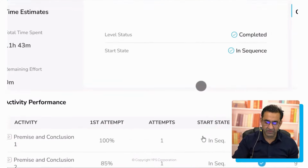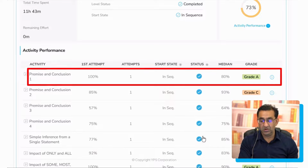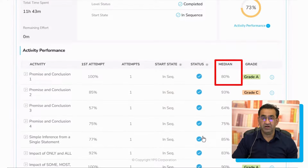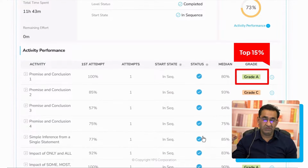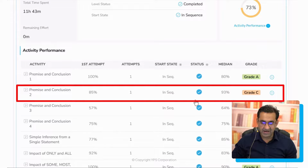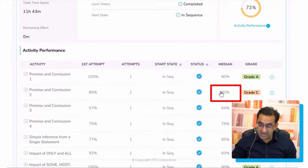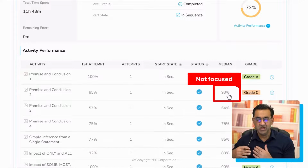Let's expand this and go into an activity performance. Here again, there's an activity where you've scored 100%, and the median score for this particular activity was 80%, and you've gotten a grade A. When you get a grade A, it tells you that you're amongst the top 15% of test takers or e-GMATers who have attempted this activity. That's a phenomenal grade to have. At the same time, you've scored an 85% over here, and you've gotten a grade C. Why? Because the median score here was 93%. Clearly, while going through this activity, your focus wasn't on it as much as it was on premise and conclusion 1, and that's what caused this.